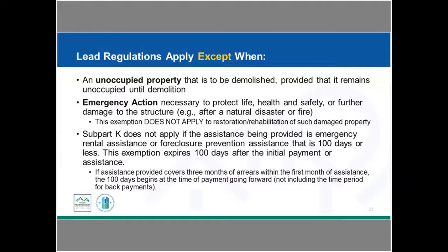Les, anything you want to add to that? Well, I think that's somewhat of a good example of a tiered approach here, where we're figuring out, okay, is this an activity that's covered under lead safe housing rules? And then thinking about, okay, so what do we know about this unit? Is it exempt because it is exclusively for the elderly and disabled?